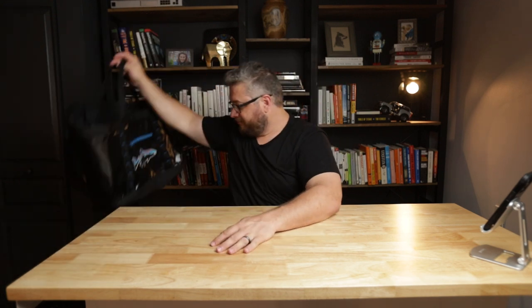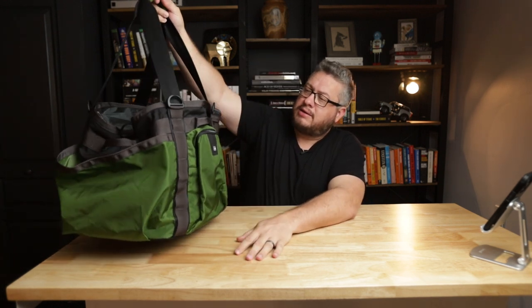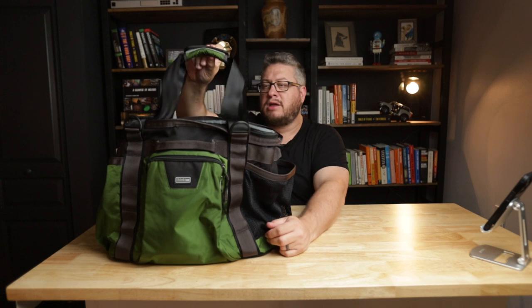Love this bag. Let's move on to the Think Tank Freeway Longhaul. I have not had the chance to put this bag through a rigorous road trip test yet, but I look forward to the day that I do. It did not go to Colorado with me, but it is a fantastic road trip bag. Freeway Longhaul 50 liter bag made by Think Tank.